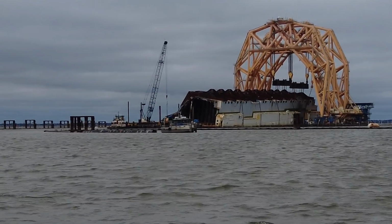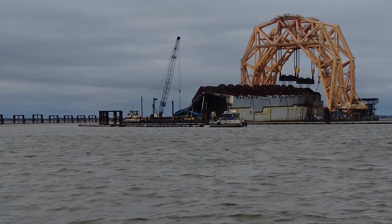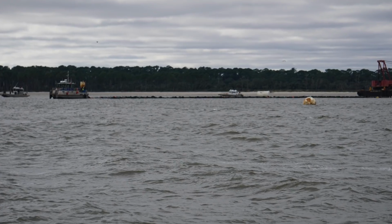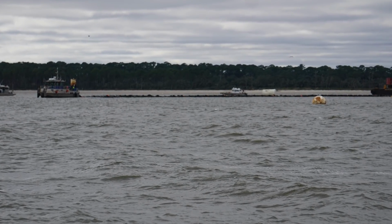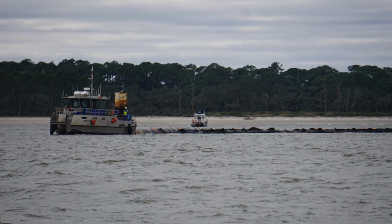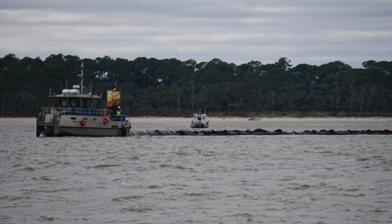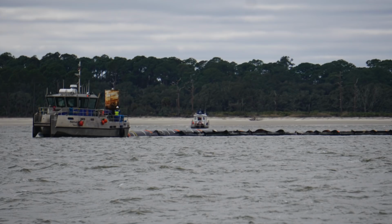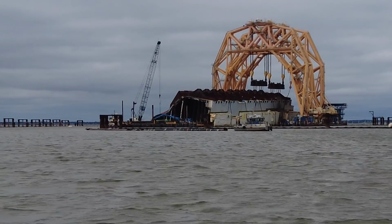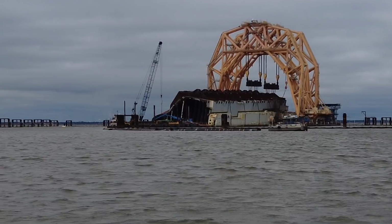Once we got around to the bow, we noticed that there was a barge pushed up to the bow of the Golden Ray, and on that barge was the tractor that we have seen over at what we believe is going to be the auto processing area at the port. The tractor with the grapple was on this barge. It had been put on this barge and brought out to the site. The only thing we can figure is that the intention is to start pulling cars out of the hull at the site.